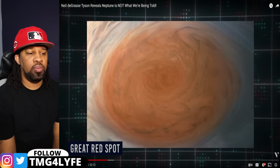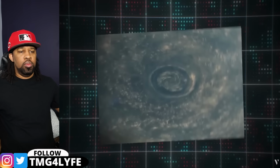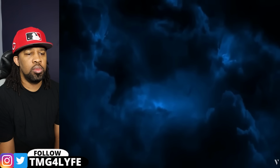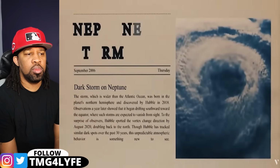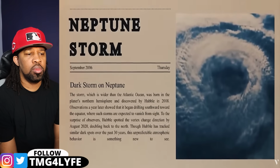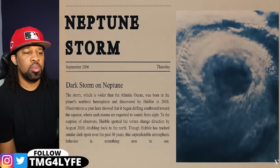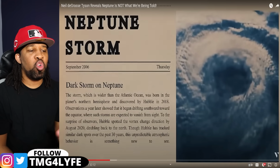Its weather system was roughly the size of the entire Earth. What's fascinating about this image is that the center of the storm appears to be relatively clear of clouds, forming a vast dark void slicing through Neptune's atmosphere. Neptune is an incredible ice giant about 4 times wider than Earth. Its radius is around 15,300 miles. Read that, y'all. The storm, dark storm on Neptune.